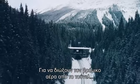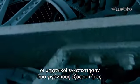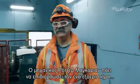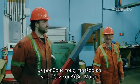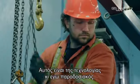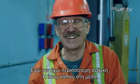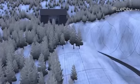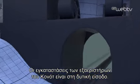To push the dirty air out of the tunnel, engineers installed 2 massive ventilation fans. Today, mechanic Roger McGarrion is gearing up to repair one of the fans with help from father-son team John and Kevin Meyer. He's a high-tech guy and I'm an old-fashioned guy. I need him more than he needs me, or probably half and half.